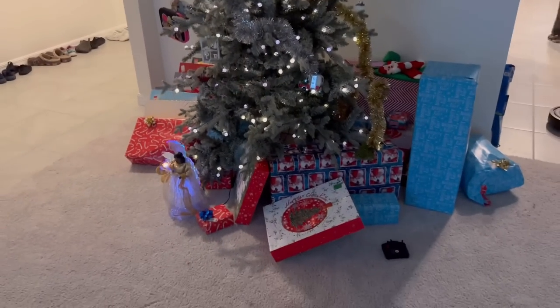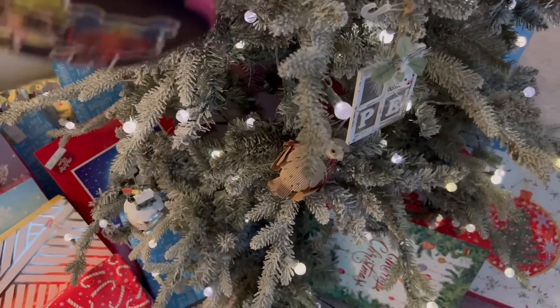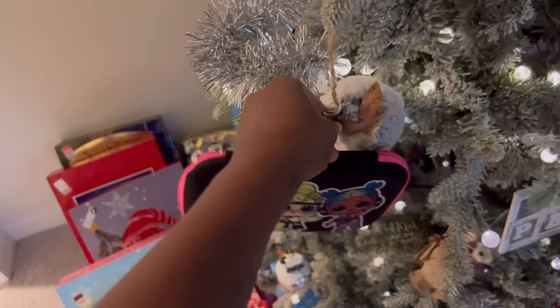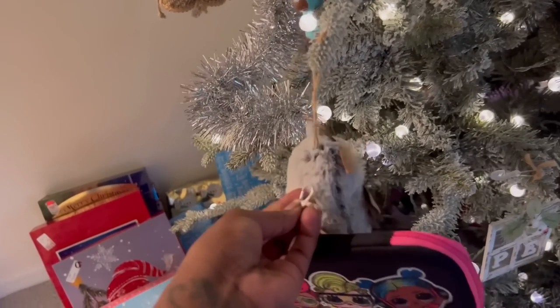Okay, this is how the tree looking right now. Looking so nice and cute. I don't know why she put this over here. She done lost. What in the world? Why do children do things like this? Oh my goodness. Okay. If this thing don't get off here.